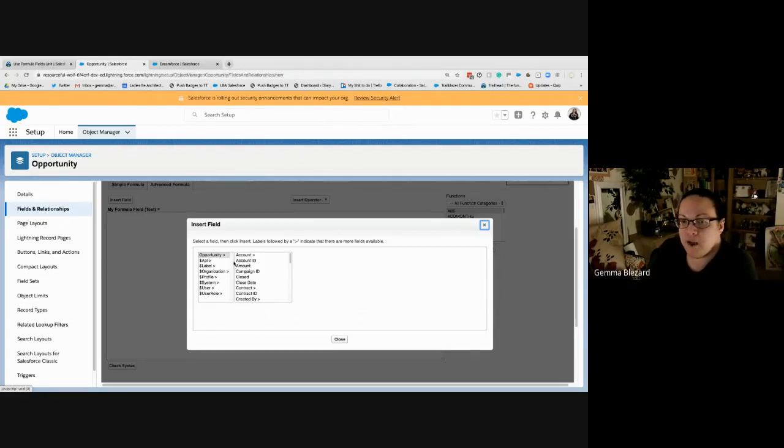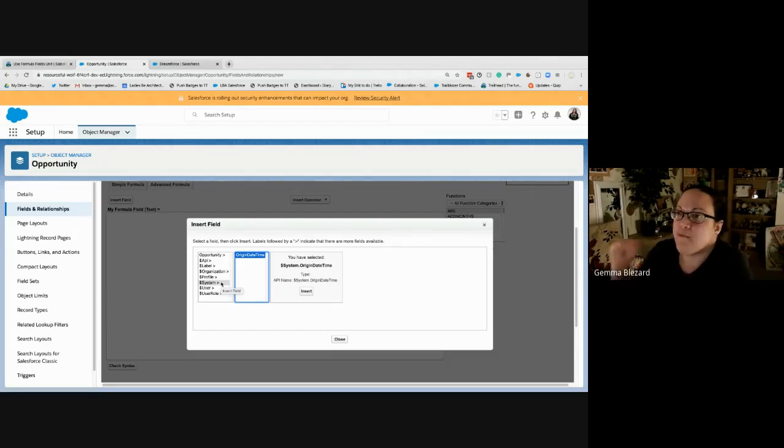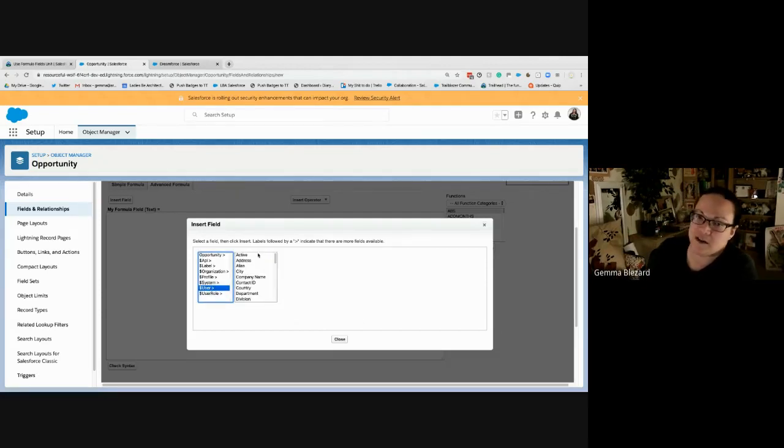And really, you don't tend to use these options very often. Sometimes you might for validation rules. If you only want a rule to run if the user's on a certain profile, then you might bring in the profile. On the system, you can bring in a date and time stamp for when that record was changed, etc. You can bring in the current user's information. And you can reference custom labels as well. And actually that's good practice as well.